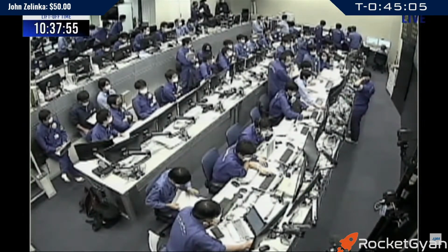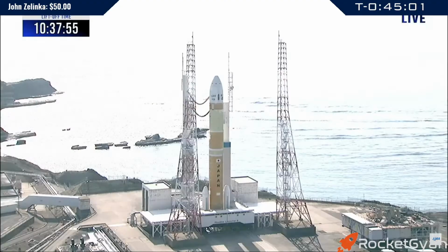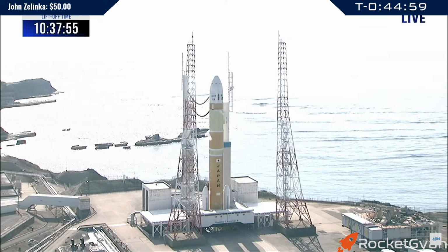Now we are located about 3 kilometers from the launch pad. Why do we have to be so far apart?